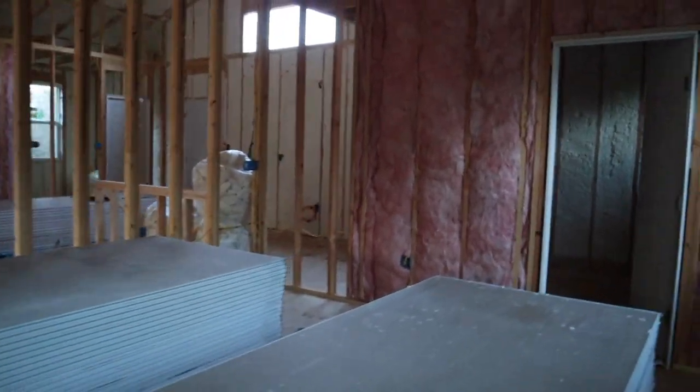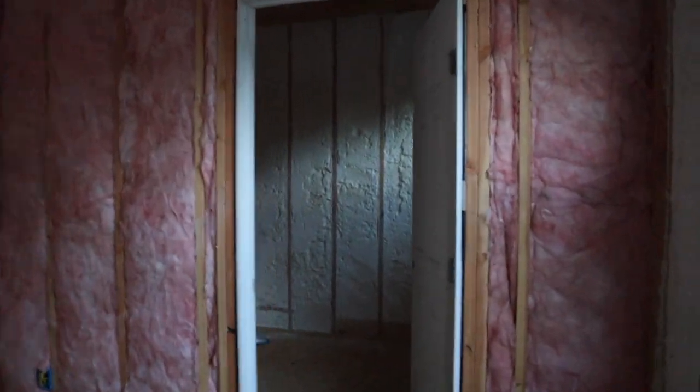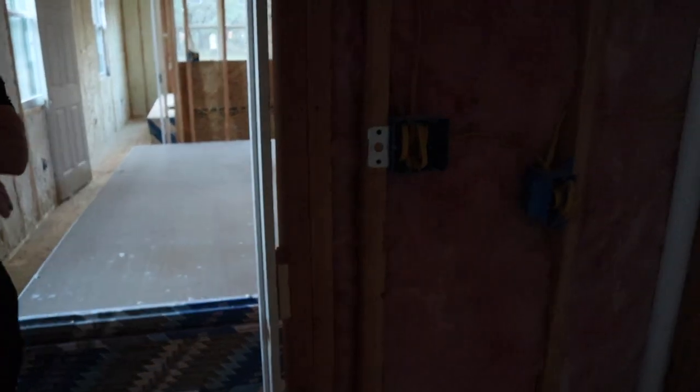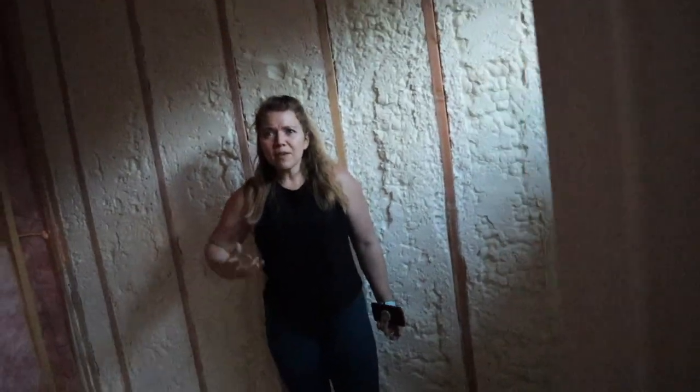Look, the bathroom's closed off, so you can actually get a better feel for the size of the rooms. Huh, this feels bigger than I thought it would. Why does it smell like pancakes? Cotton candy pancakes. It smells sweet. That's the insulation, yeah. Why does it smell sweet? Don't eat it. It looks like cotton candy and it smells like syrup.